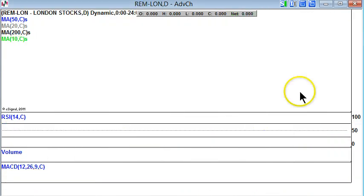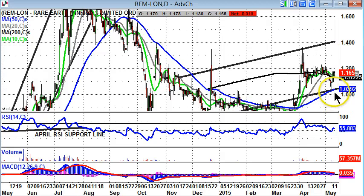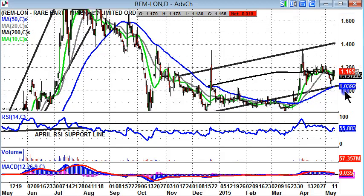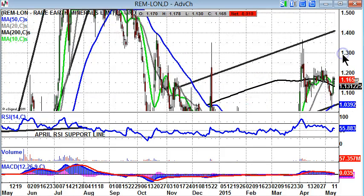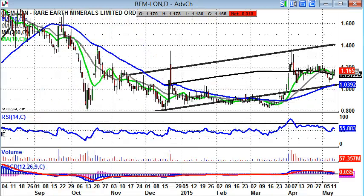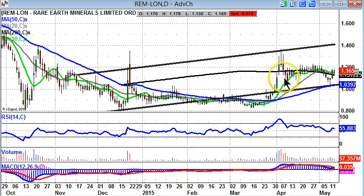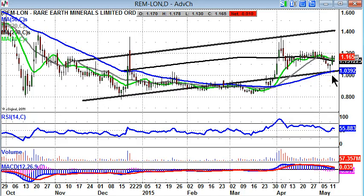Rare Earth Minerals is next. Here we can see that we're in the aftermath of a rebound off the 50-day moving average at 1.03 pence. Rising trend channel here basically since November, but the main technical indicator here is that we remain above the 200-day moving average. That's at 1.13 pence, and especially while we're above that, we can still make it up to the top of the rising trend channel from November, 1.4 pence over the next few weeks.